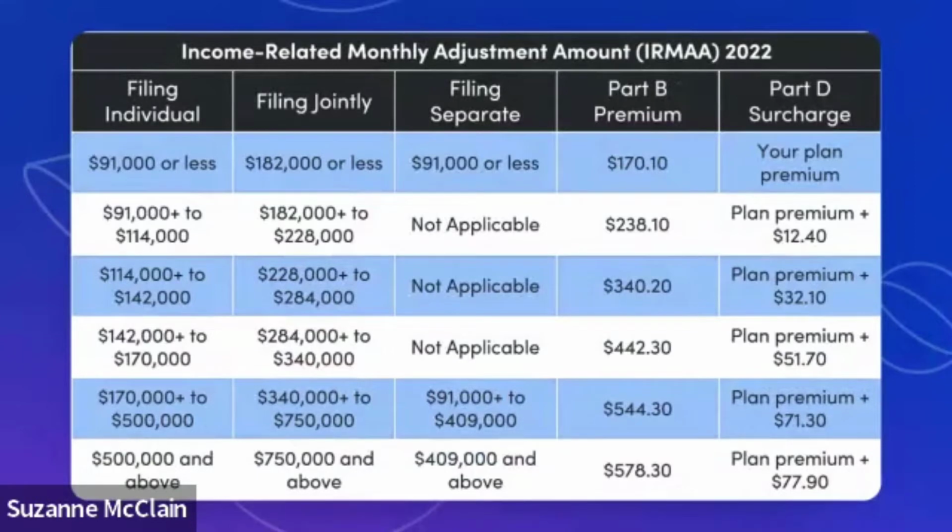So for example, I had a client come to me maybe about 2 or 3 months ago. As we were going through the Part B premiums, I asked him how they filed their tax return, because when we're looking at enrolling in Medicare, we want to take into consideration all costs. Both of them made over the 91,000. Actually they were both at right around 100,000, but they had filed a separate tax return. So if you look here, the separate tax return, and they both made a little over 100,000, their Part B cost jumped up to $544.30 each per month because of the way that they filed their income tax return.